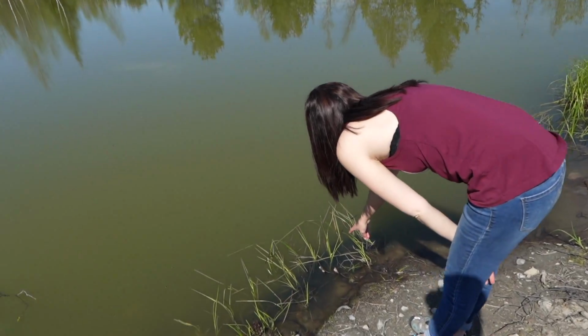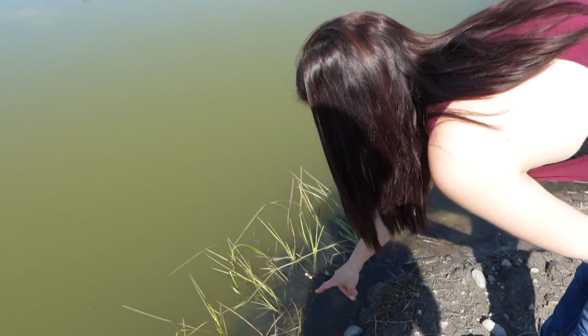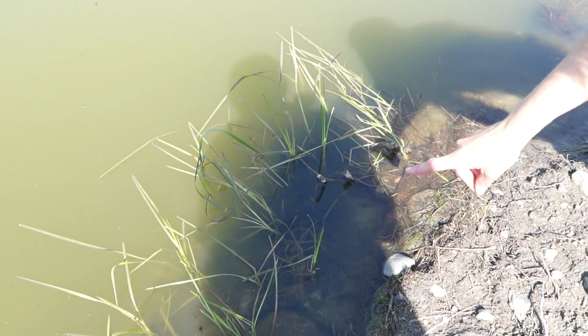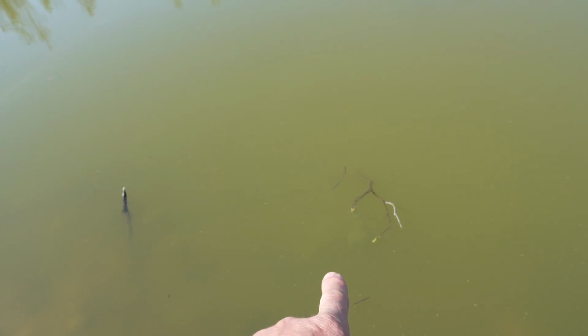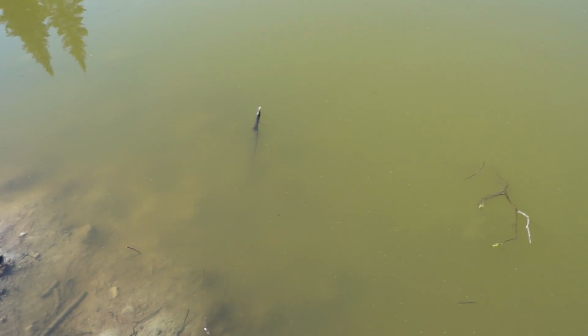I can't get over how many eggs there are in this pond. There were eggs, but not this many before. Holy crap. And there's some right here in the stick. You can't really see them good on camera because the water's so murky. You got some tadpoles swimming right here that are starting to get their legs on them.